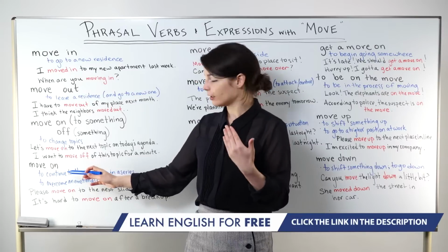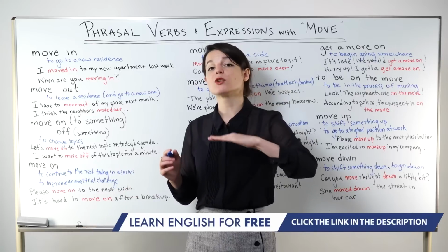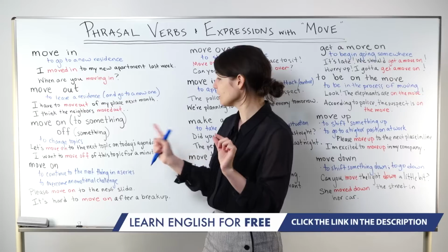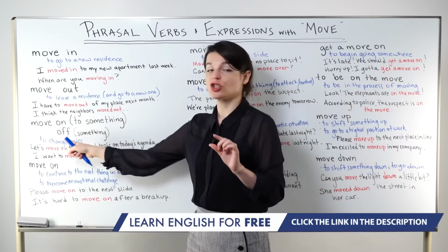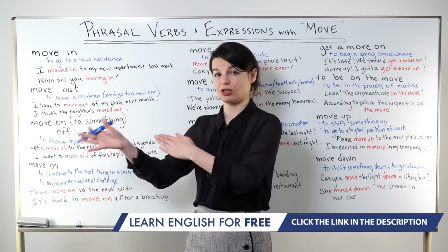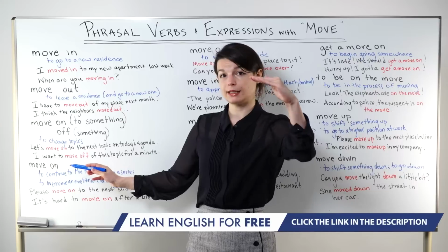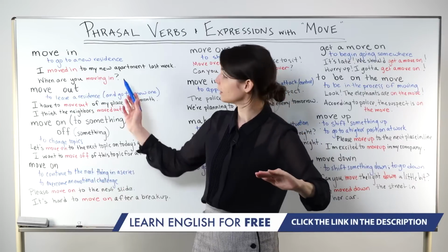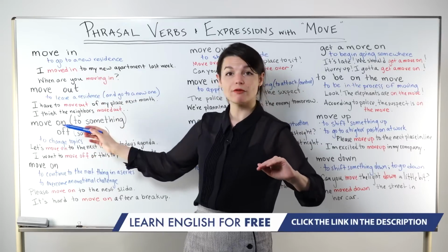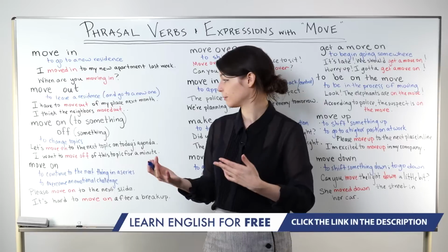So I've kind of hinted at it here. We use move on to mean to continue to the next thing in a series. So this is slightly different from this one. It means to change topics generally, like to move on to another topic means to change topics. We can also use move on to mean to continue to the next item. So in this case, I have many different phrasal verbs. I want to move on to the next one, which means I want to continue to the next item.